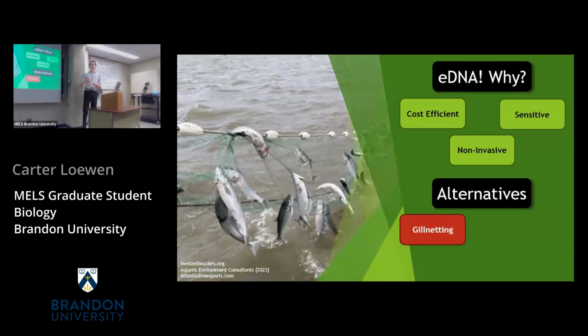Here are some of the alternatives. One of our alternatives is gill netting. This is how in the past these studies have been conducted, and it's an option that's not necessarily great. As you can see, every fish in that gill net is dead, so it's going to kill pretty much 100% of what you're sampling at a time when you're trying to be saving those species.